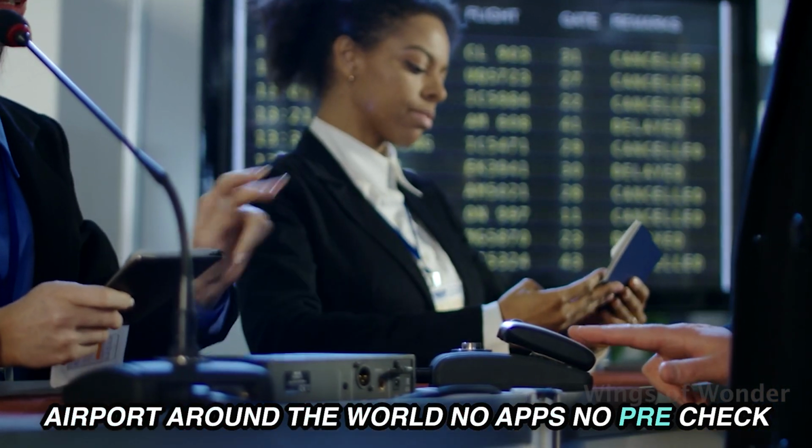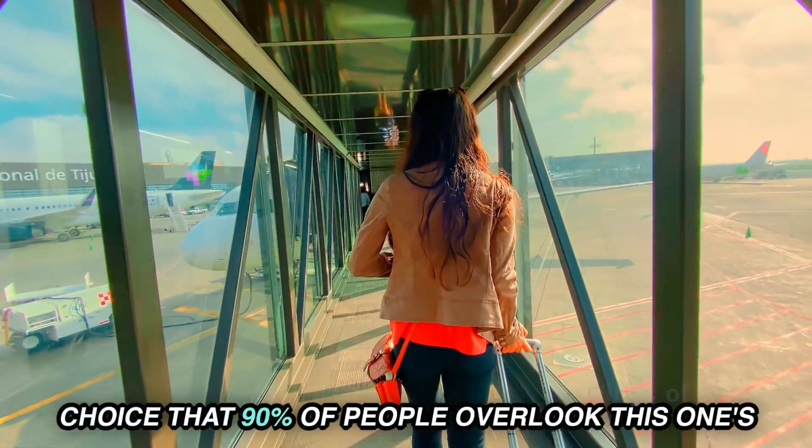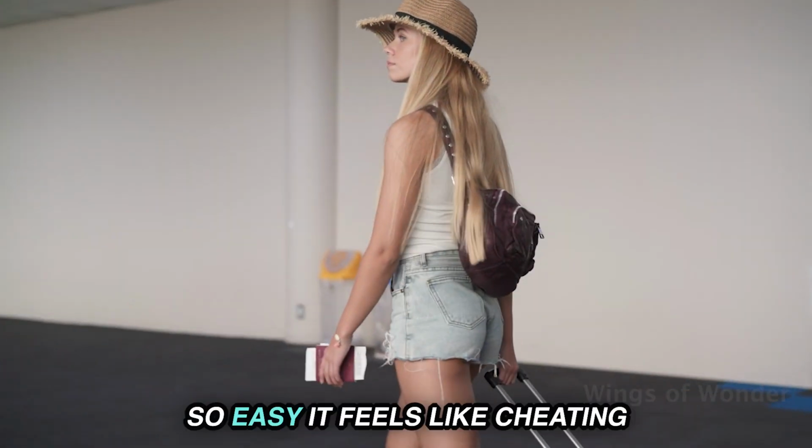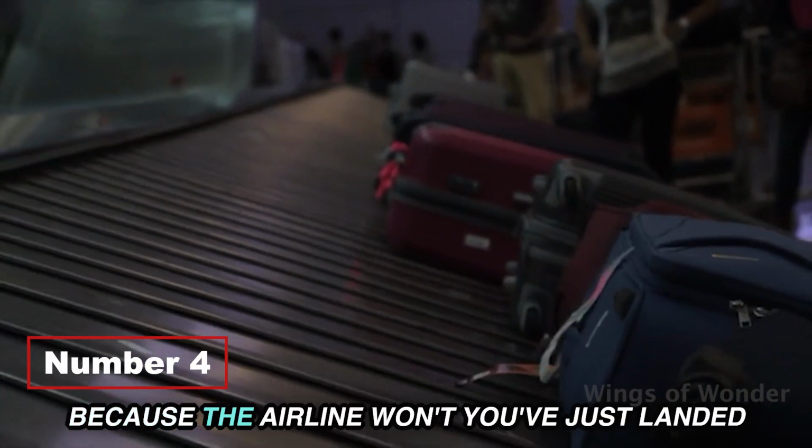No apps, no pre-check passes, no elite memberships. Just a smarter choice that 90% of people overlook. This one's so easy it feels like cheating. Number 4. Track your luggage yourself, because the airline won't.